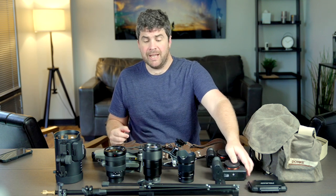This is the Sony A1. I also have an A9II that I use with me, and then an A7 III that I carry just kind of as a backup. Now for lens choices, really the three that you see right here, these three lenses is pretty much all I use on the wedding day, okay?